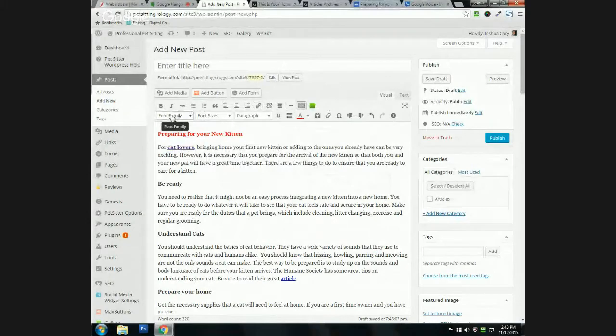Over here, you see font family. I would hesitate from messing with font family too much because you don't want too many different fonts on your page. You can define elsewhere what overriding font you want for all pages. But what you can use this for is if I want this headline, be ready, understanding cats.